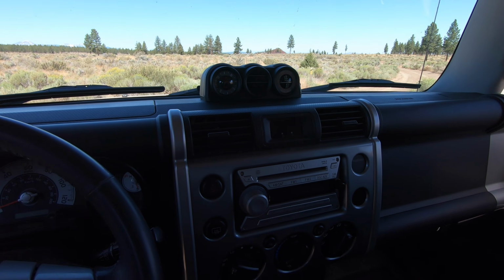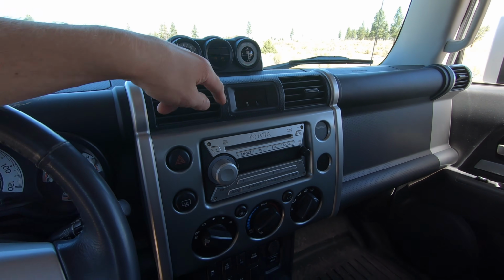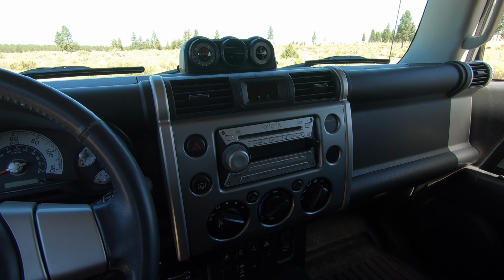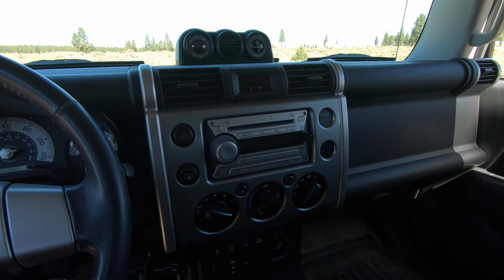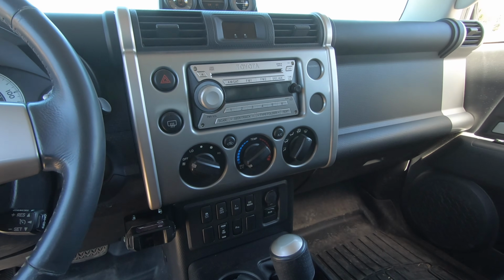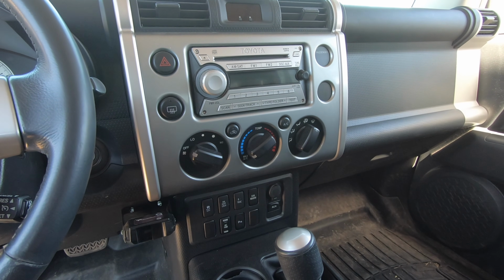Below that, a couple of vents, clock here in the middle, audio system below that with AM, FM radio, satellite radio, CD player, and auxiliary connection. Hazard lights, heated rear windshield. Below that, we've got climate control, which is single zone with heat and air conditioning.